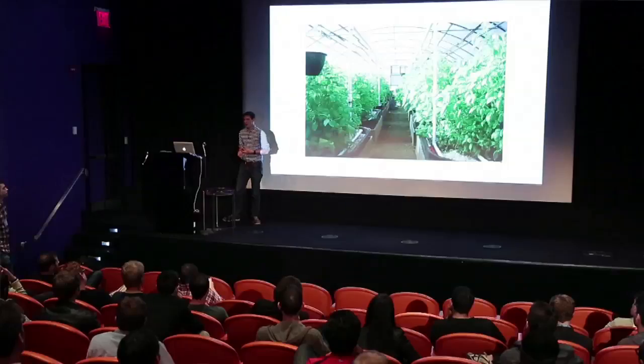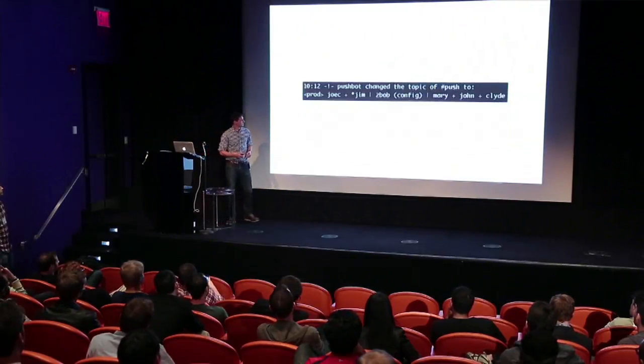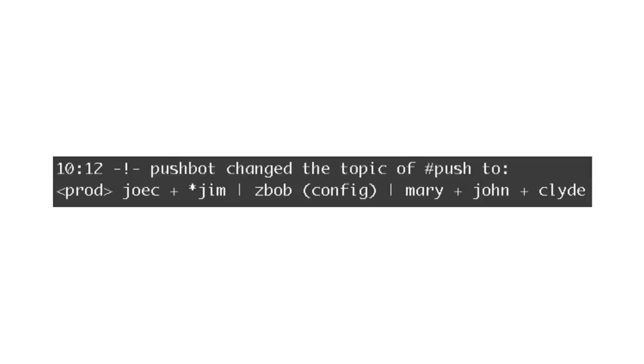A good example of this is the way that Etsy does deploys. We've got a thing called Pushbot. Pushbot essentially manages who's in line to push code out the door. Pushbot operates in an IRC channel using the topic. So this is the push queue. And Pushbot has absolutely no persistence at all. It only uses the subject line. This is the persistence. And this says that I'm on production with Jim, and Zbob is waiting to do a config push, and then after Zbob, Mary, John, and Clyde are waiting to do their own push. And it's only using the topic.